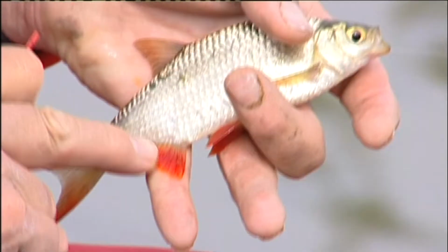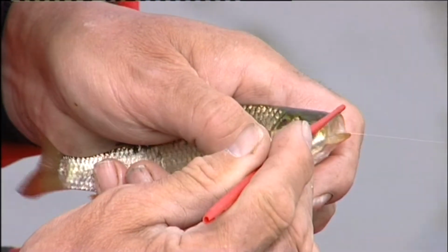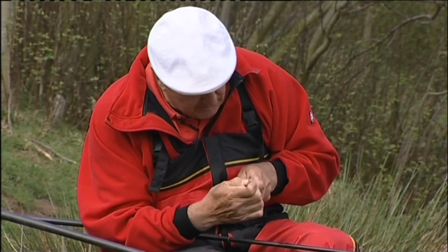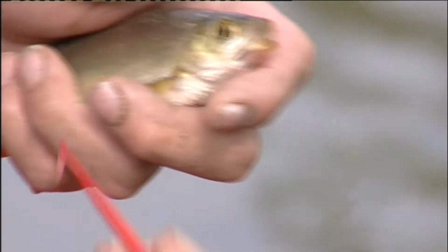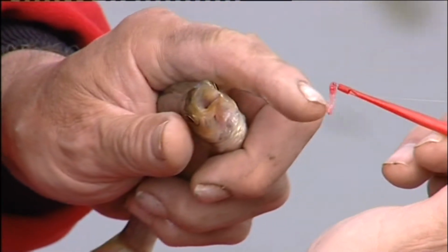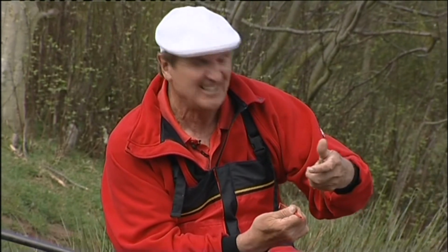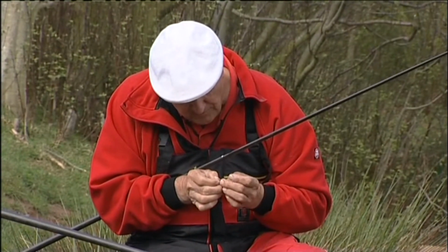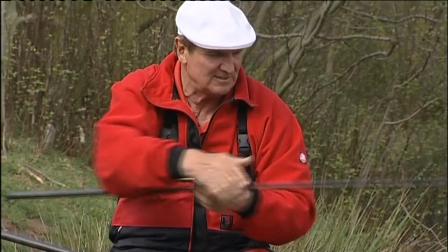These bright orangey red tinge fins, and this receding lip at the top. The top lip recedes. They're surface feeders, so it really had chewed that maggot. Look at that. Oh dear. First fish of the day. Well, that was successful, wasn't it? Just a small fish, but still a start.